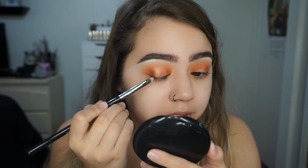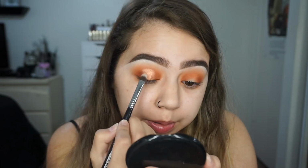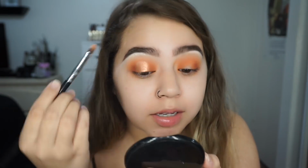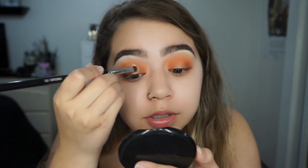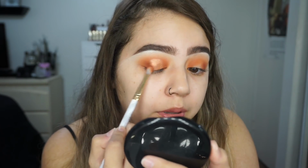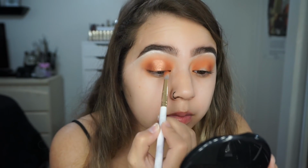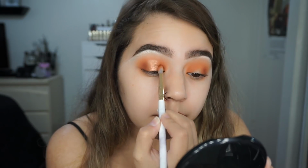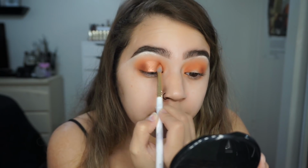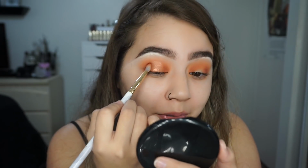Now that I have that in the center, I'm just kind of blending that into the other shadow. Back in with Revenge and kind of blend that into it. And that's just gonna make it look a little bit more seamless and not just like this harsh line.